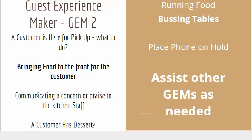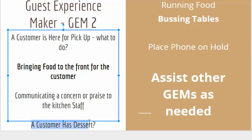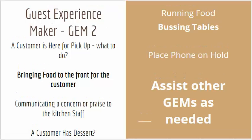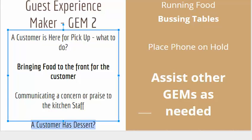But what I was going to say is that you may be just a regular Gem 2 and you're unable to see a customer has dessert. So the way it's going to work is, on and off, when you've not been running food a while because you've run all the food, you want to communicate with the person who's the expediter: hey expediter, what tables have dessert so I can keep an eye on them? The Gem 4 in the dining room has no way of knowing, and you are responsible to say, hey, please let me know what tables have dessert, or something like that.